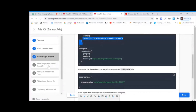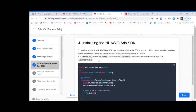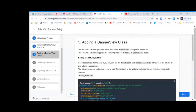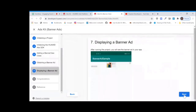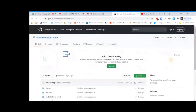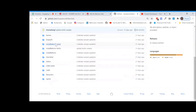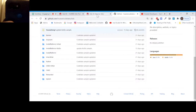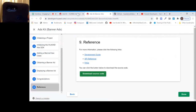But I will be showing you these things until our recipes sharing are entering this live. And we have also this XML file, as you see, something that you can do. You need to follow all these steps, and you can click on download source code like this, and it will open our GitHub repository. As you see here, you can find all the full code for each kit that you need. This is all related to the ads kit that we will talk about today. And also you can find the Kotlin code here, actually.